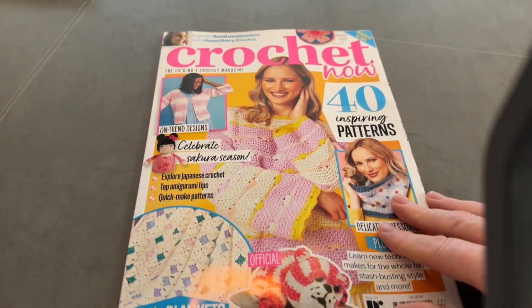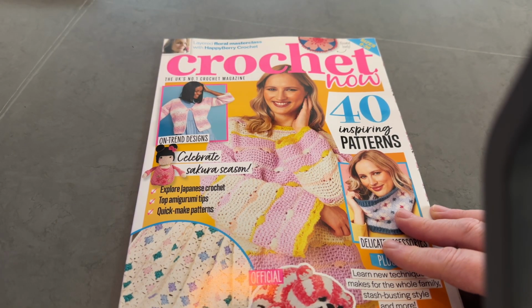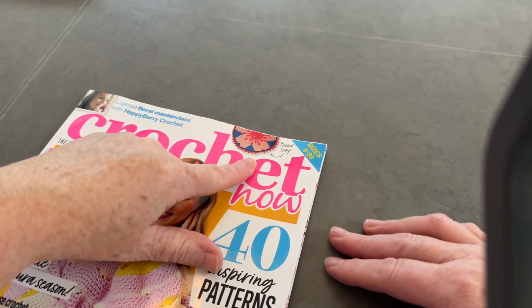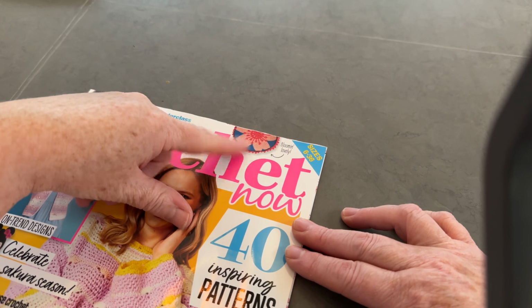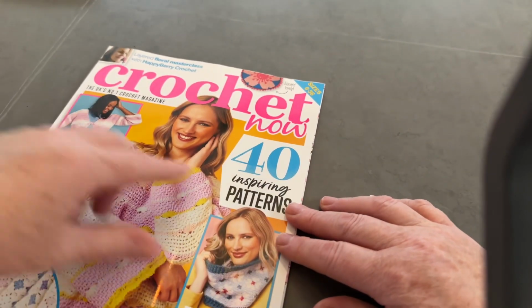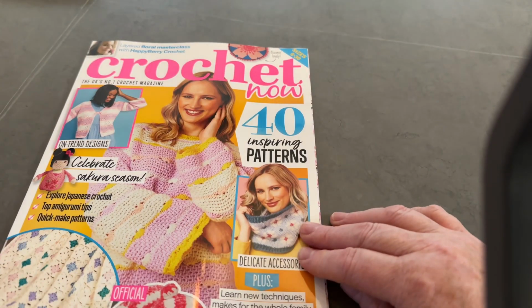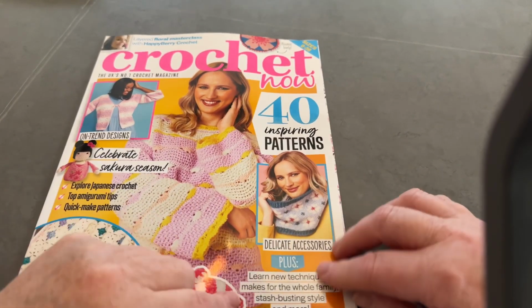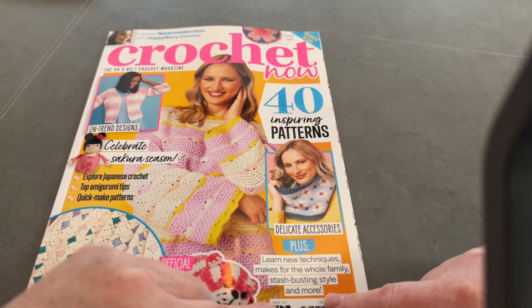Okay, so what's in this magazine? We've got Happy Berries Floral Masterclass, and we have Bloomin' Lovely. So I don't know if that is on a hoop or not, or what that is. We'll get to that, I guess. 40 inspiring patterns, delicate accessories. Excuse me a second. Learn new techniques, makes for the whole family, stash busting style and more.